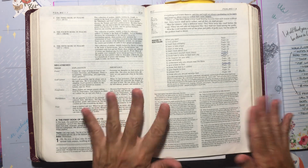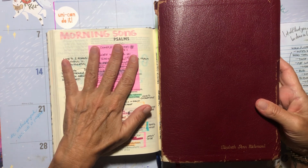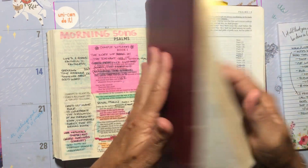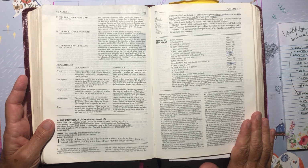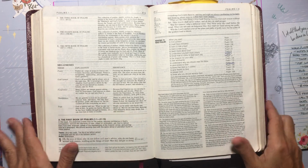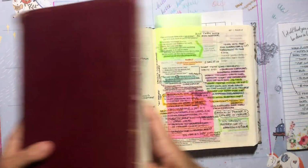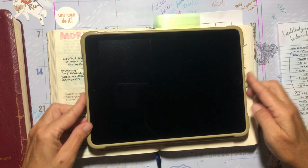And so I first read in this study Bible, right? Then I look in here and I read the commentary, okay? And I take notes, more notes, and I highlight more, okay? Then I might also have this right in the middle.